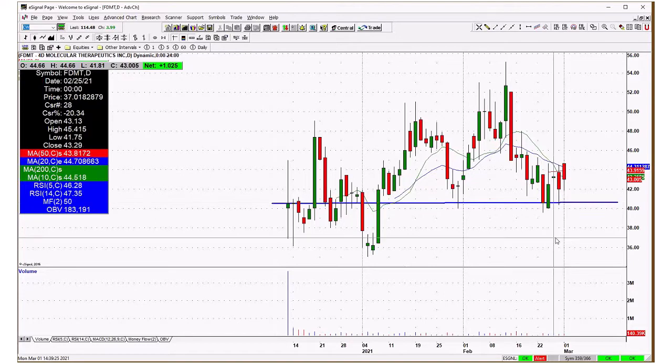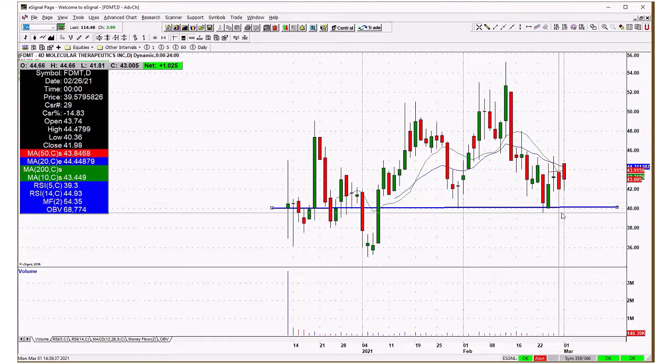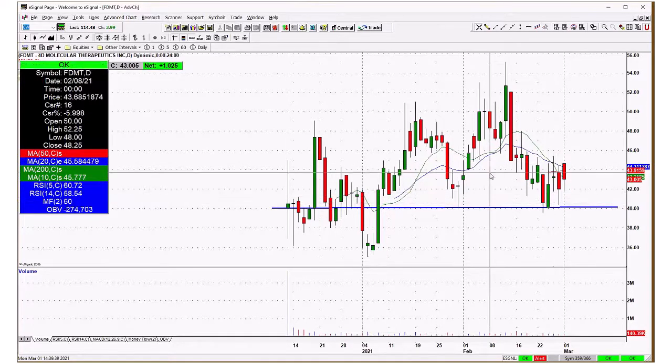So FDMT, any thoughts on that? Just sideways action. I mean, overall, the IPO debut price came in around $40, so it is still holding above that, which is a good thing for IPOs. As long as it stays above 40, that's the line in the sand. So I'd say, take a look at it. It's got to stay above 40.